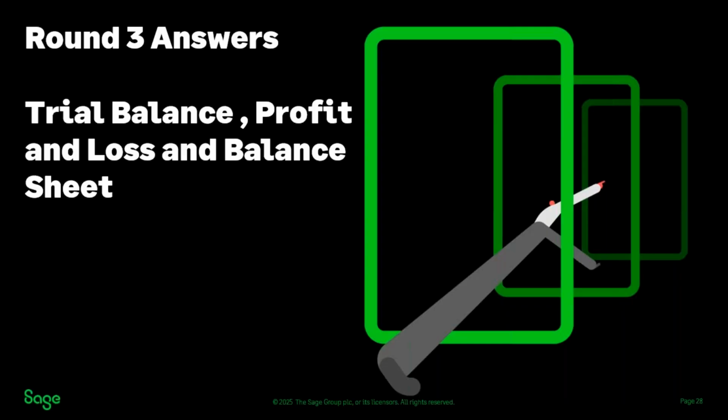Okay, so I'll just share the screen again. So this was our slightly longer round. We combined 2 sessions in this round because they were all on the same topic, which was running a trial balance, profit and loss and balance sheet report, and then also doing them for future and prior years as well.